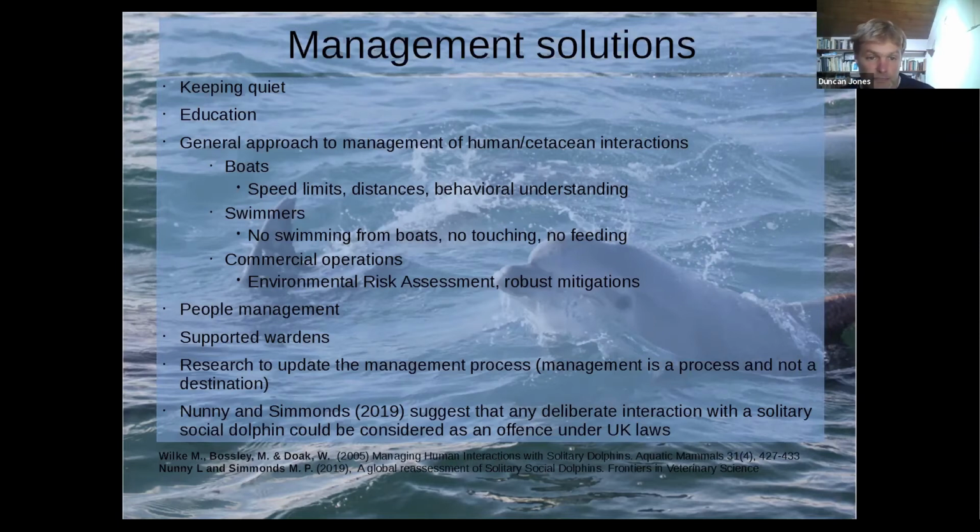Swimmers, again, if we're really truly trying to give these animals the best chance of reconnecting with their own pods, then we need to try and reduce their dependency on humans. What is thought in most of the literature is that these dolphins are seeking out human contact to replace the social need that they're missing from other dolphins.